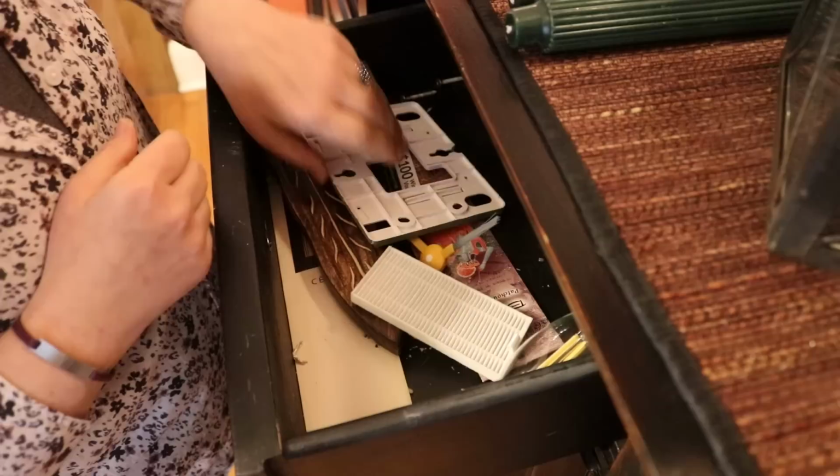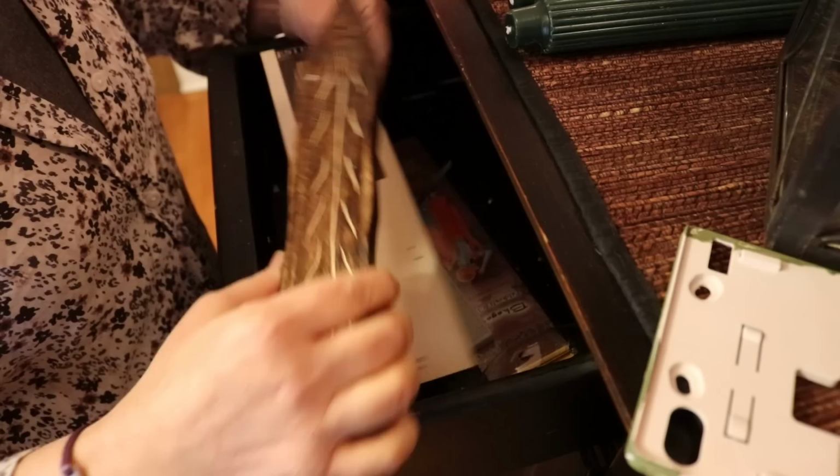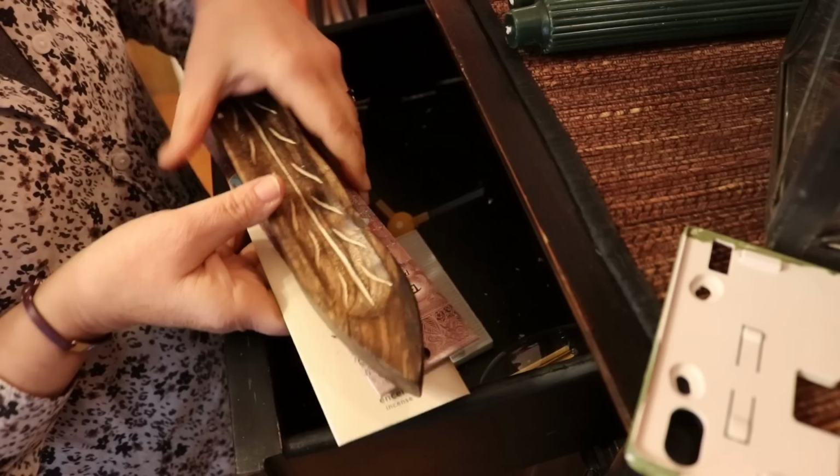This is the holder for the alarm system. So let me see if I can actually put it on the wall. A wine voucher that can go. Coupon of sorts. All right, this I can't use anymore. It's incense. I love the smell of it, but it makes me sick. So that can go.